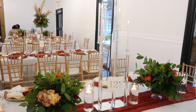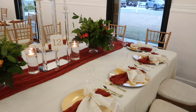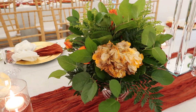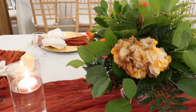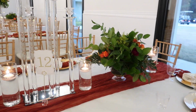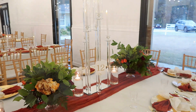You'll see that I did the tall candelabras in the center with the 2 florals on each side. By the way, I did sketch out the design so that they would know where to place everything. And so I don't want you all to be afraid to mix and match different centerpieces. Not every table has to be the exact same. I think, in fact, it adds a lot of interest when the tables are not the exact same.